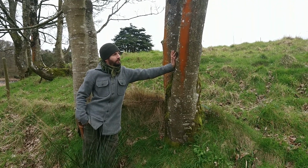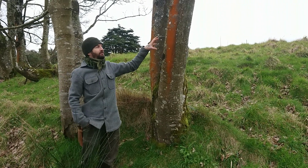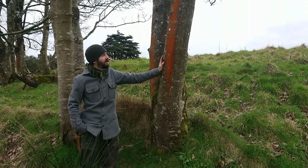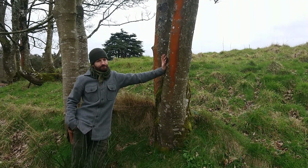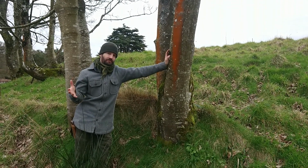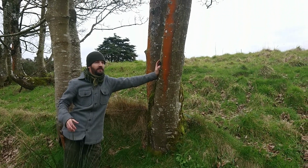But where I am, these would predominantly grow on sycamore and elm, and they're always on the northern side. Now that's not like moss at all, because obviously lichen's not like a moss.